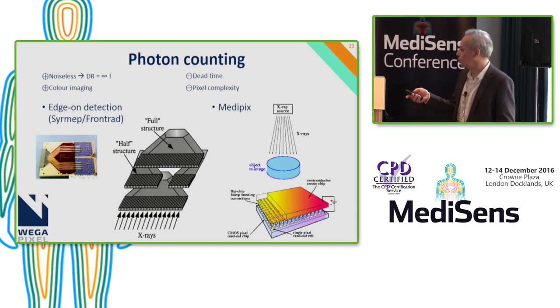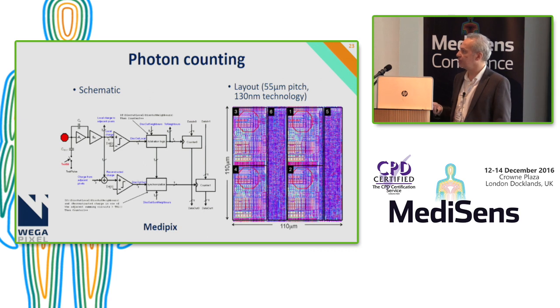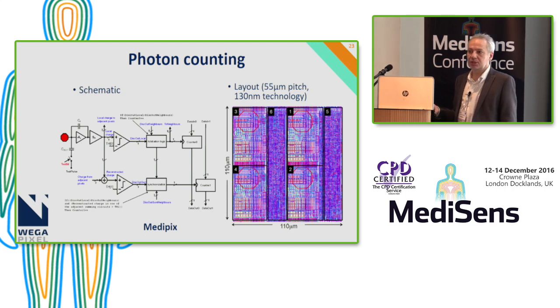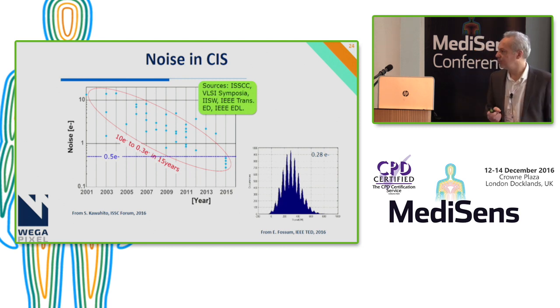And these are different solutions found in literature, but what I want to show is that this is a 55 micron pixel in one of the latest Medipix chips by CERN, and you can see there's a lot of electronics to do this photon counting. There are some other solutions which people are trying, to do photon counting with much lower transistor count. Still more than three, but lower count.